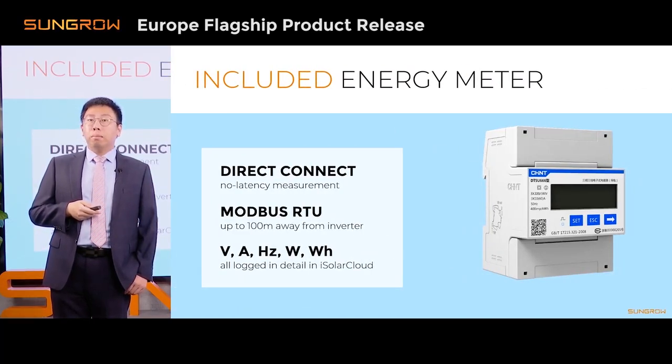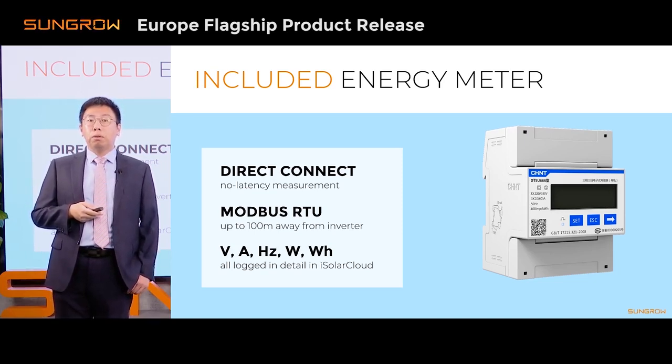Last but not least, no matter how many inverters you add, only one energy meter is required to install at the grid connection site and communicate with the master inverter among all the inverters in parallel, under the permitted numbers. The meter also comes with the three-phase hybrid inverter as a part of the delivery scope, supporting a maximum of 100 meters away from the inverter. Thanks to the direct connection from meter to inverter, power feed-in limitation can be performed more swiftly.